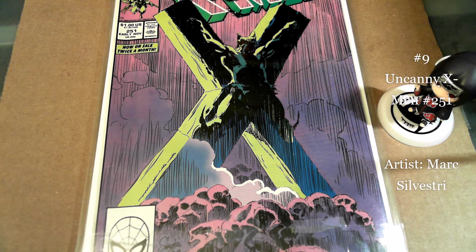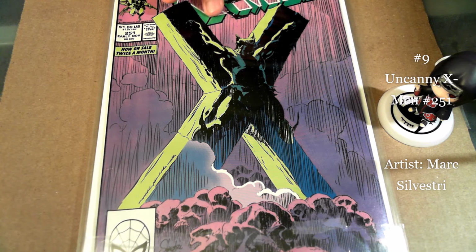This is right around the time Jim Lee comes about. Yeah, Jim Lee's already done his first cover. Silvestri hits back with this beauty, but then we move on to the Lee run on X-Men. Now the next comic, this is 9.